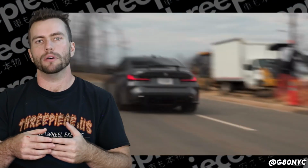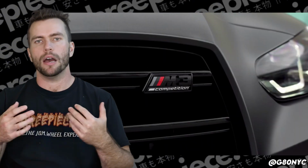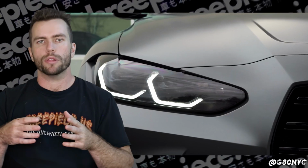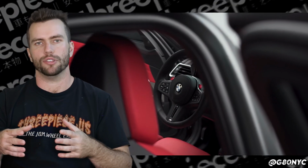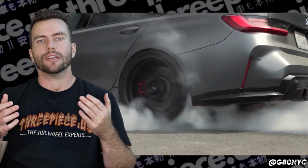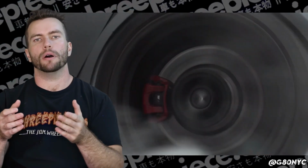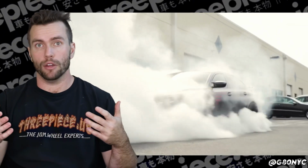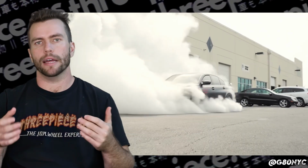The S58 is built to handle high boost pressures out of the box, high RPMs, and extreme temperatures, making it a track-focused machine. With the competition model's 503 horsepower, the M3 rockets from 0 to 60 in just 3.8 seconds, and with the right modifications, it is capable of making well over 600 ponies right straight to those back tires. This makes it one of the most powerful straight-six engines BMW, heck any auto manufacturer, has ever produced, and a legend in its own right.